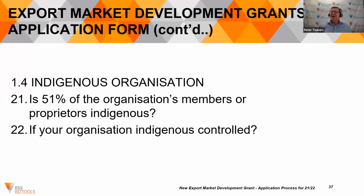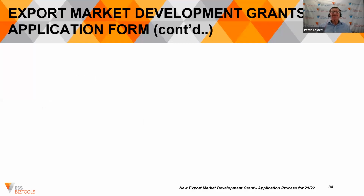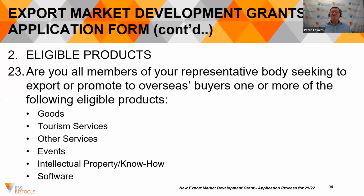They're asking questions about Indigenous organizations, and an Indigenous organization is one where 51% of the company or business or partnership is owned by Indigenous people. There are definitions on the eligible products, which are divided into goods, tourism services, other services, events, intellectual property and know-how, and software.